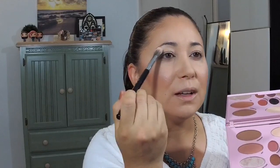So that's a matte highlight that you can put on a brow bone or use to set the eyes. That white shade right there, Kindness. I was like, where's the sparkle to it? And the sparkle's down here. I'm gonna put some on the brow bone.